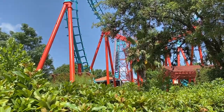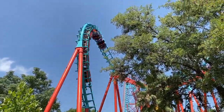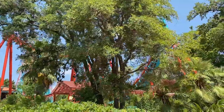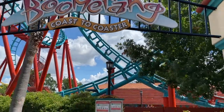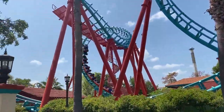The trees and theming elements around the ride add another touch to the aesthetic, adding to that same feeling of, oh my god, I want to ride that. But the stunning color scheme of orange and blue helps it pop out of the surrounding themed area. Boomerang's cartoony entrance sign sets the theme of the ride, enticing people even more as they walk into the queue.